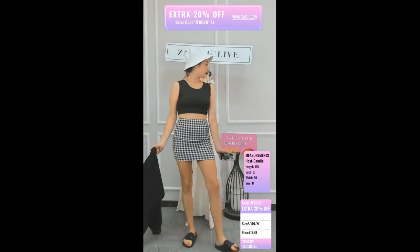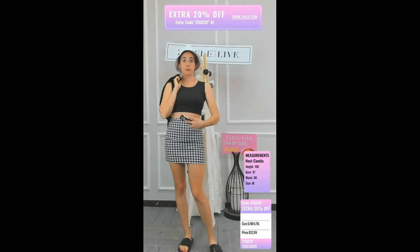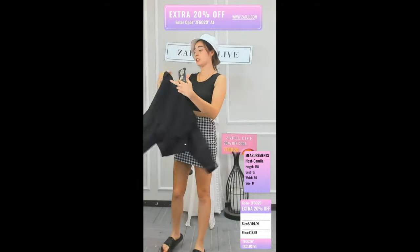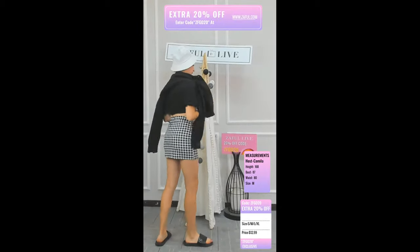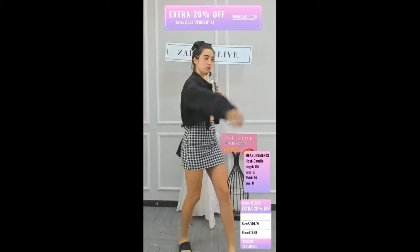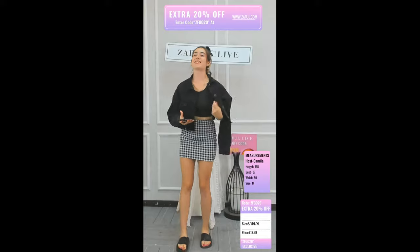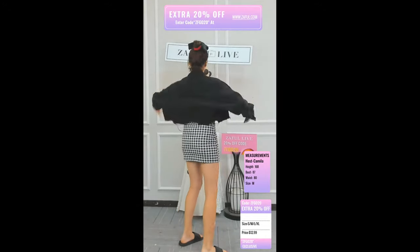As you can see, it's a really sexy top with a really sexy mini skirt. And then I think this looks really good with a jacket on it. Yeah, let me just wear it like this. And then, woo! So yeah, it looks really cool.